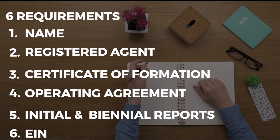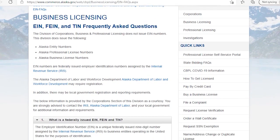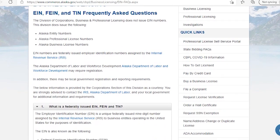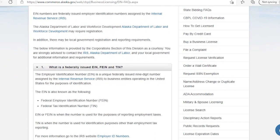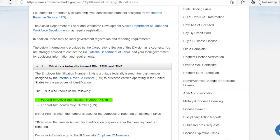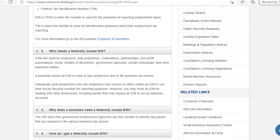Step 6. Obtaining an EIN. An Employer Identification Number, or EIN, serves as your LLC's Social Security number. This 9-digit number is assigned by the Internal Revenue Service, or IRS, for identification in business concerning tax purposes. This number may also be referred to as a Federal Employer Identification Number, or FEIN, or Federal Tax Identification Number, or FTIN. If opening a business bank account, filing and managing federal and state taxes, or hiring employees, you are required to obtain an EIN.